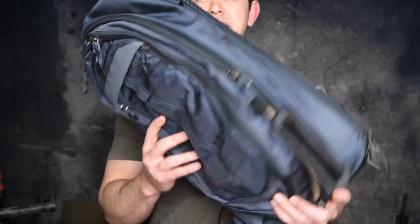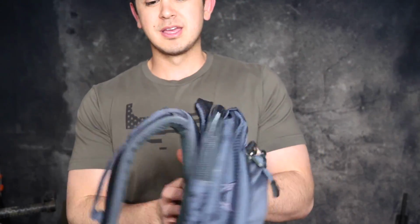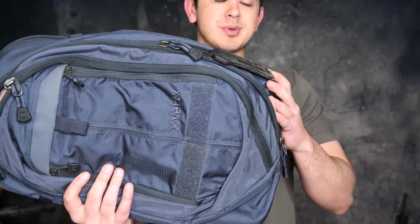Anyway, this bag has been out for a while. This is the Commuter Sling. This is one of the coolest bags. This isn't a review on the bag. I'll do a review on the bag later because people have been asking about it.